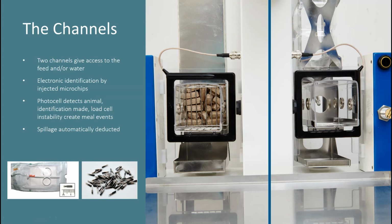Okay, before going into the technical part about the detection of meals, it's important to understand in this system that the animals need to have a microchip injected subcutaneously in the neck. So this is how we can identify the individual animal. So down here I have put in a picture of the injection tool of the microchip, and here a pile of microchips, or RFID transponders.